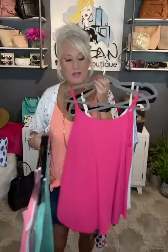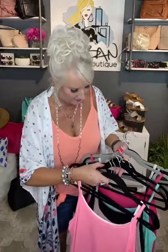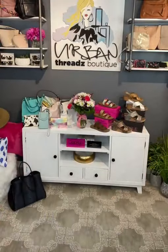Here is the fuchsia. And we have mint. Beautiful colors for the summer. So grab them now, girls, especially the curvies, because you get a discount tonight.